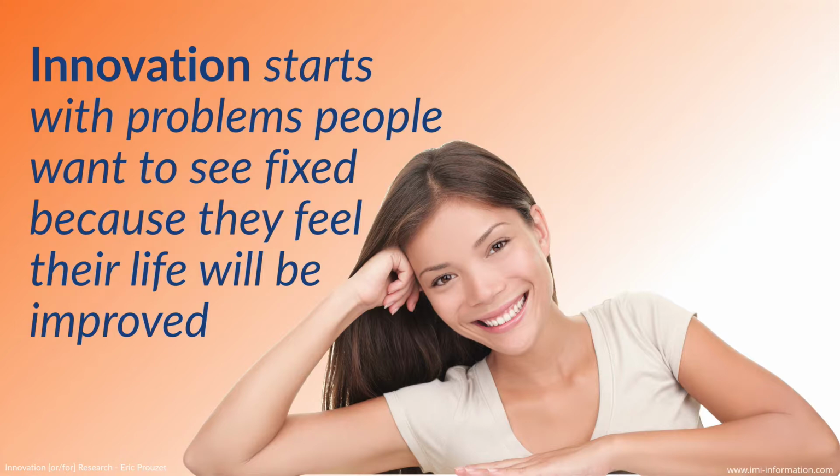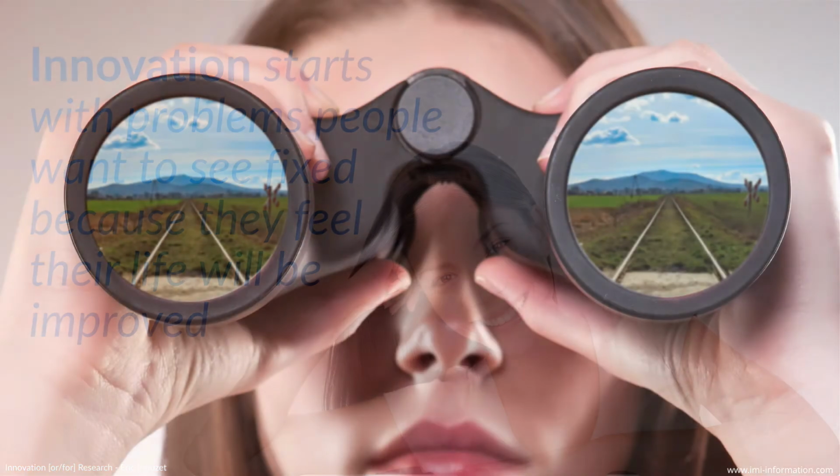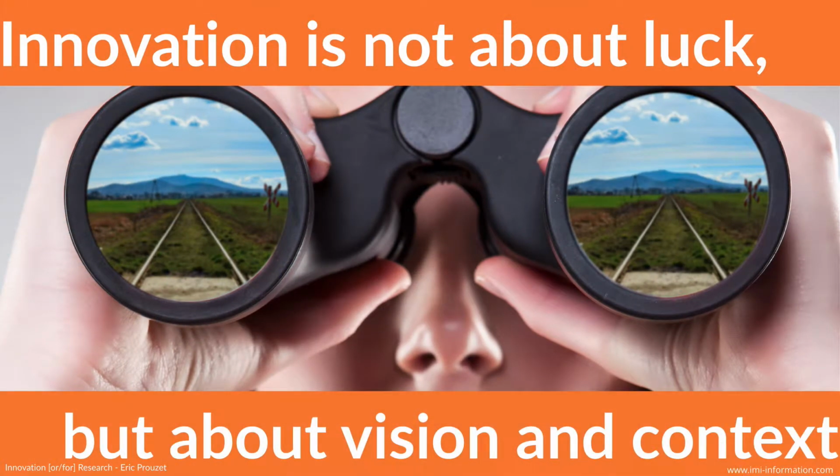When we look at this iterative process and when we compare it to the scientific methodology, we can conclude actually that innovation is not about luck. It's about vision and context. And this is what we must adopt. We must adopt a vision about what will come next, but also be aware of the context, about people who could use it, people who will be willing to see this problem being fixed.